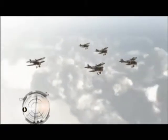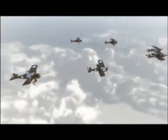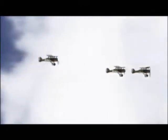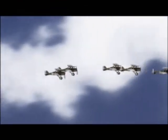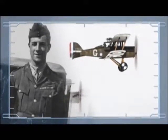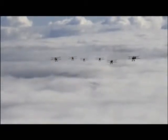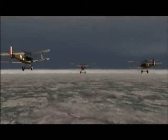September 23, 1917. 6 British SE-5 fighters cruise over the Western Front near Houten, Belgium. The SE-5s are B Flight of 56 Squadron. They are led by Captain James McCudden, Britain's ace of aces. B Flight descends through a thick overcast at 9,000 feet. Below the clouds, unseasonably warm, humid air whips through their open cockpits.